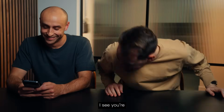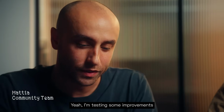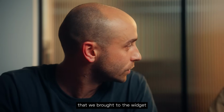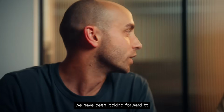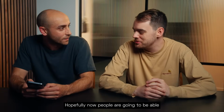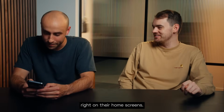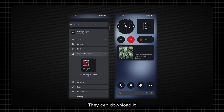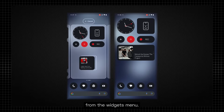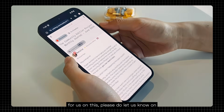Hey Rob. I see you're playing with our newest invention, the community widget. Yeah, I'm testing some improvements that we brought to the widget on Nothing OS. It's something that we have been looking forward to for a while, right? Hopefully now people are going to be able to find all of our amazing content right on their home screens. Maybe for the people that haven't added it yet, why don't you tell us how to get it? They can download it from the widget menu. It's called Community Headlines.